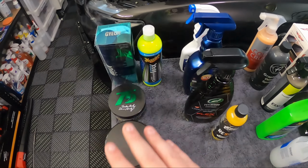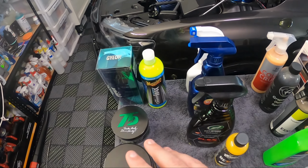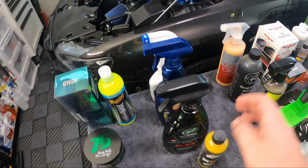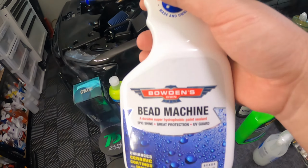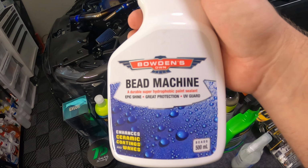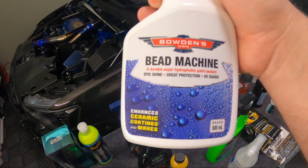I'm not sure why I put those there. The actual next test, though, that's not next, that's coming soon. The actual next test should have been showing you these ones first. I'm pretty sure it's going to be our winner, but our current leader in the series for our sealant test is Bowden's Bead Machine.